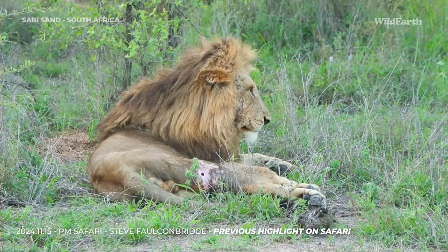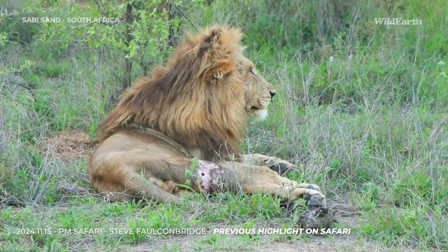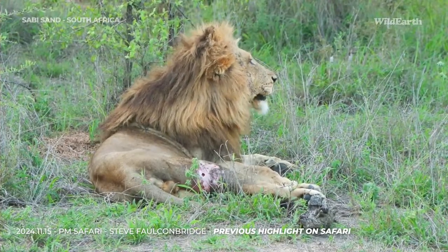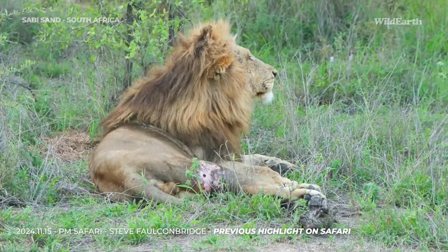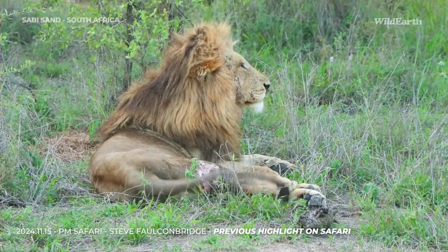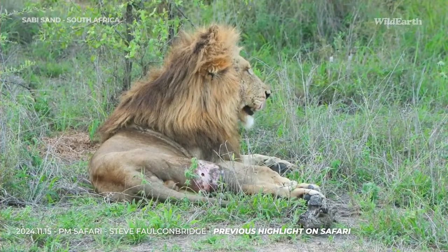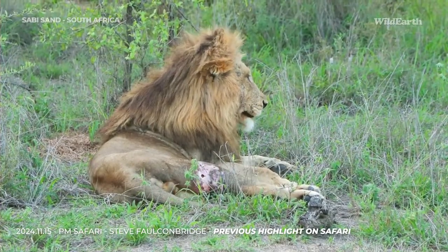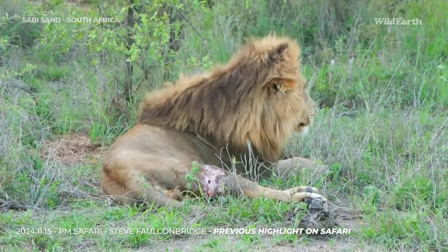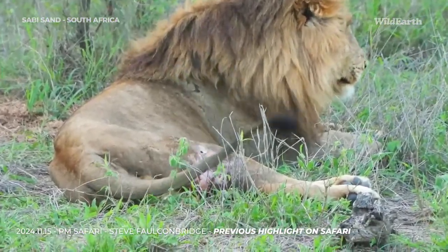This is one of the Kambula males. He's got a very bad puncture wound on his back right leg. His right ear is a bit floppy and he's got a few bite marks, could be claw marks, on the right of his face as well. Shame. He's got a very bad puncture wound there. Very likely from the Matli males. Matli.